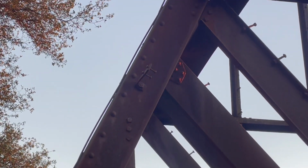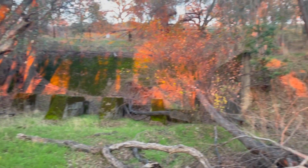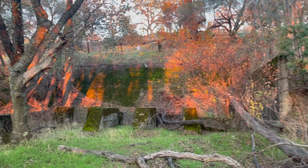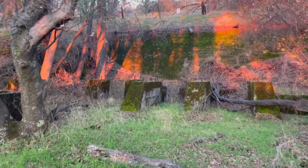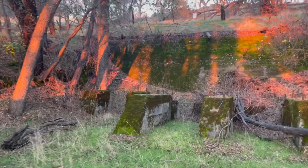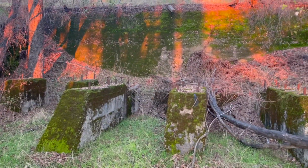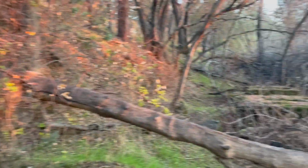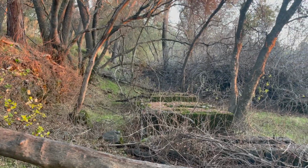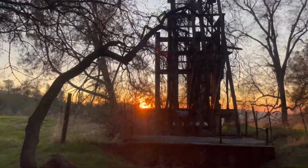It's beautiful. Here are some foundations and a wall right there, which I believe the mills would sit here, or crushers or other sort of machinery, and they'd be anchored to these foundations, obviously. And there's a couple more over there. But yeah, that's about all that is left of this mine.